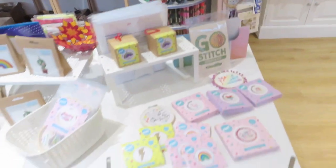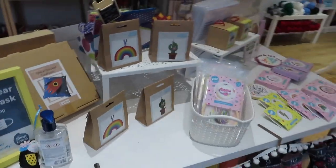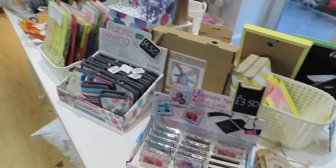We then have a table of kits, which is looking a little bit sad at the moment. We are waiting for lots of deliveries, but as you can imagine, the last week before Christmas, kits went mad. We have lots of accessories and gifts and things over this side as well.